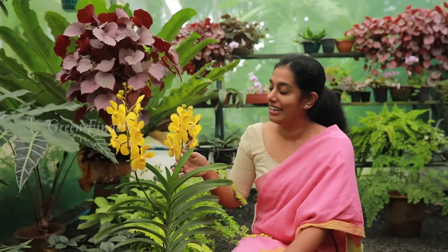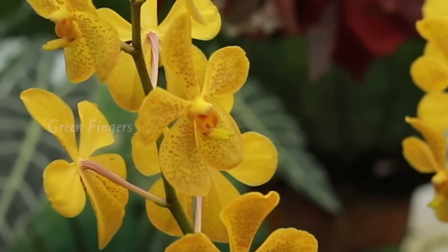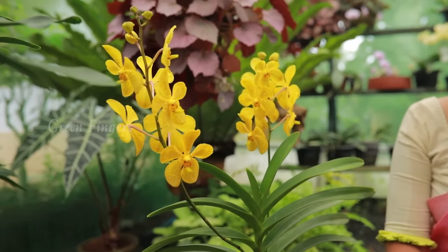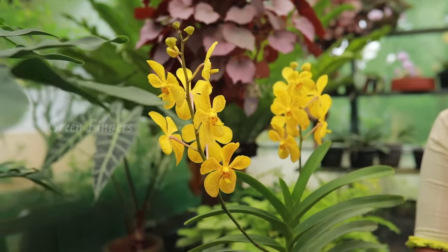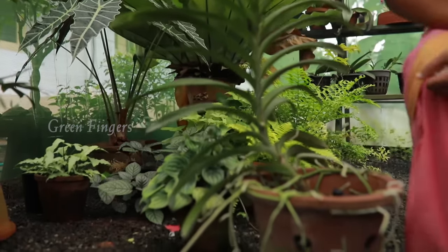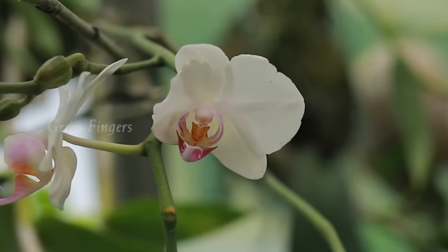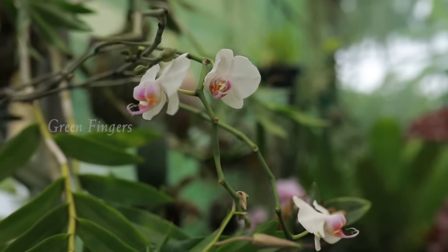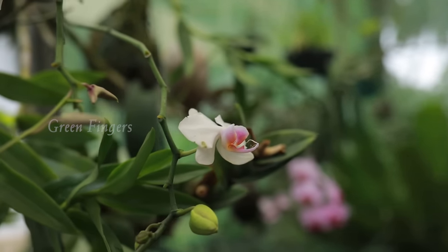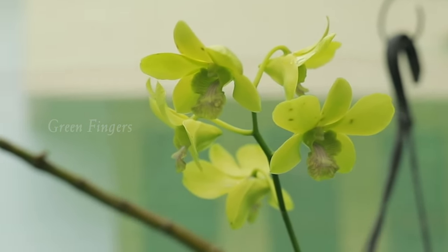Yellow Mokara, and it has got brown spots on them. This is a white Phalaenopsis with a pink tongue. This is a green Dendrobium.